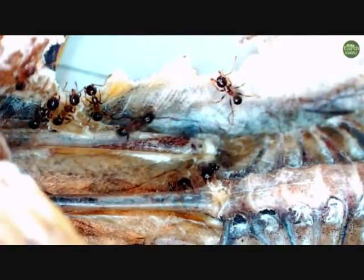Let me see if I can get a little bit sharper. Not that way. That way. Got to be very careful, very gentle. Oh, I'm not very good at focusing.